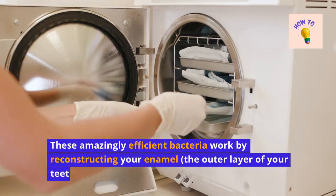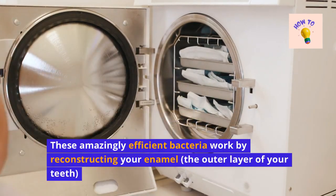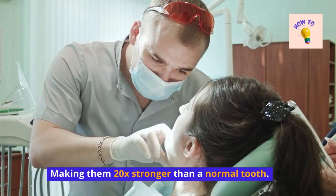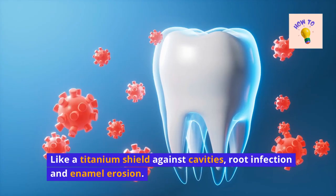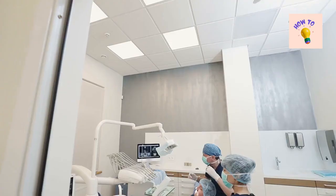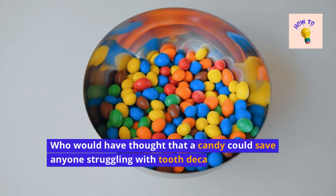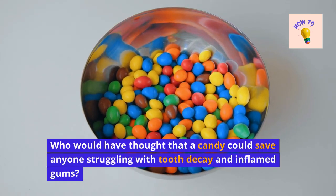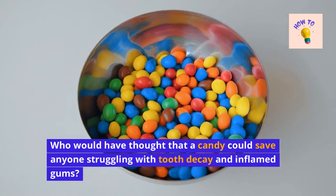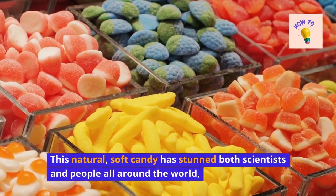These amazingly efficient bacteria work by reconstructing your enamel, the outer layer of your teeth, making them 20x stronger than a normal tooth. Like a titanium shield against cavities, root infection, and enamel erosion. Some say their teeth are now stronger than a dental implant. Who would have thought that a candy could save anyone struggling with tooth decay and inflamed gums? This natural, soft candy has stunned both scientists and people all around the world.